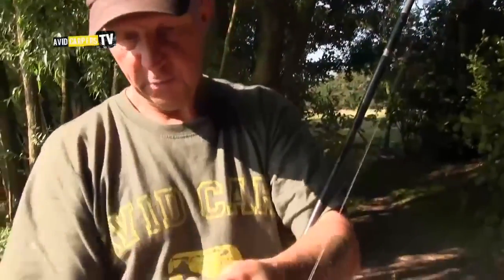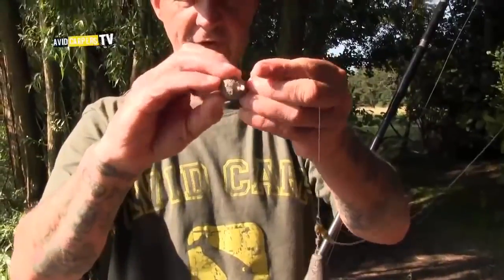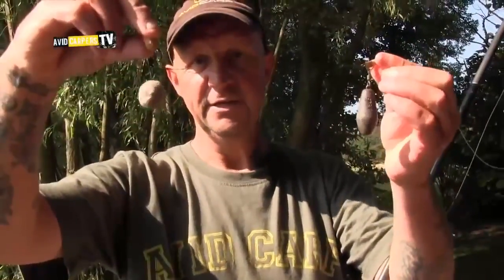So we've got a bag in the pocket, there we go, nice little bag of pellet which helps the rig not tangle and gives it that puff of attraction around it. Well, that is day ticket fishing. Let's get it back out there and hopefully next time you see that little pink thing it'll be hanging off the lip of a mirror carp.